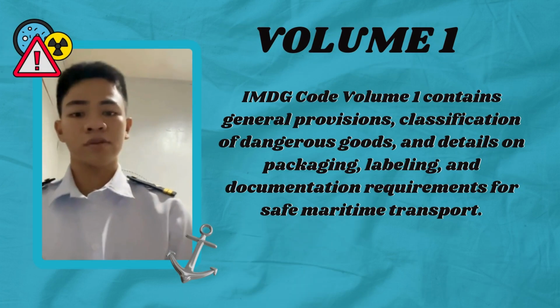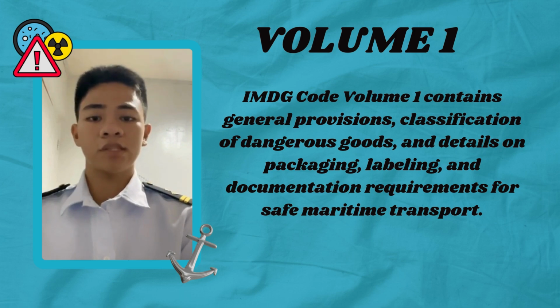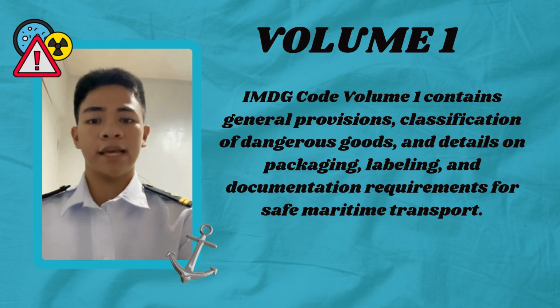The IMDG code consists of 2 main volumes, each serving a specific purpose in the transportation of dangerous goods by sea. Volume 1. Volume 1 of IMDG code covers general guidelines, definitions, and rules for transporting dangerous goods by sea.